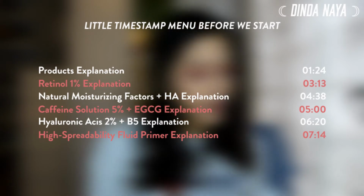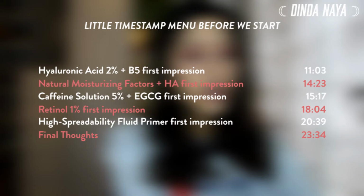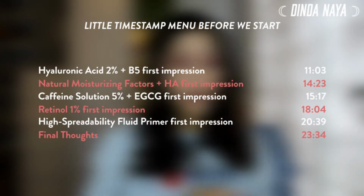So what's the drill about? Today we are going to talk about the Ordinary products. Now, I've heard a lot of great things about the Ordinary as a brand. So basically, the Ordinary is a brand from Deciem, I hope I pronounce it right. It is supposed to be an effective skincare that is very affordable.